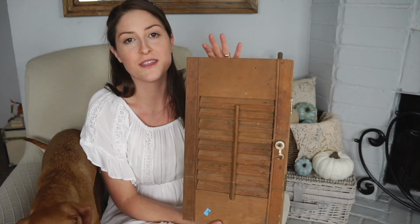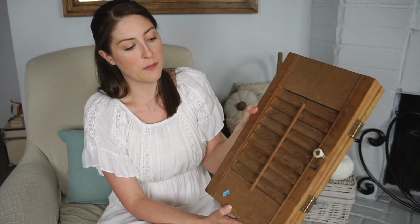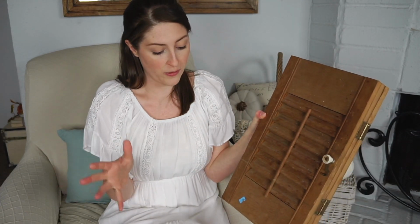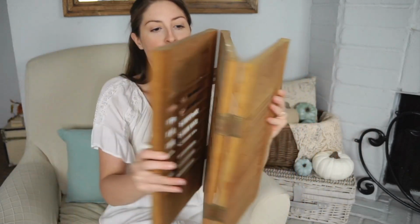Then I found these little mini shutters that I thought were really cute. They were $3.99. They're very dusty and dirty. I need to clean them up, but I plan on removing the hardware and then separating them and just hanging them up on the wall, probably in my bedroom. I hope I can get them cleaned up, but I thought they were really cute. I've never seen little mini ones like this.